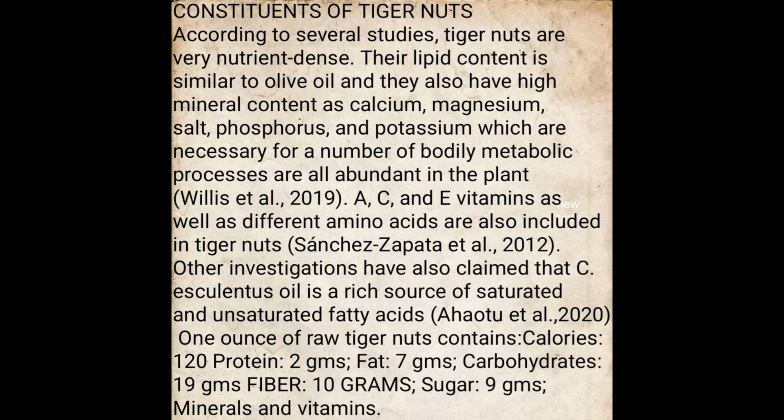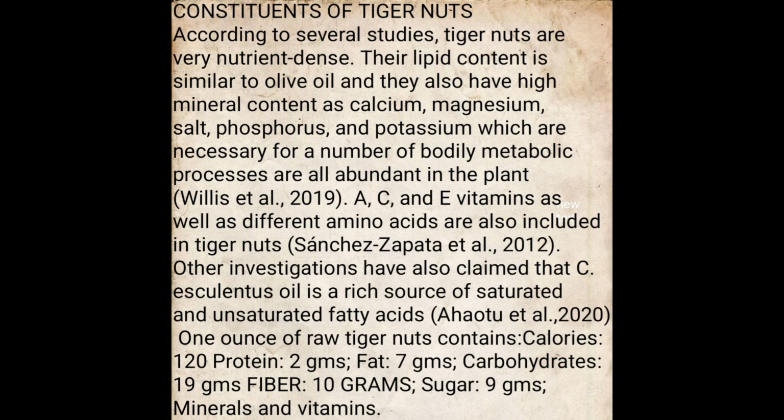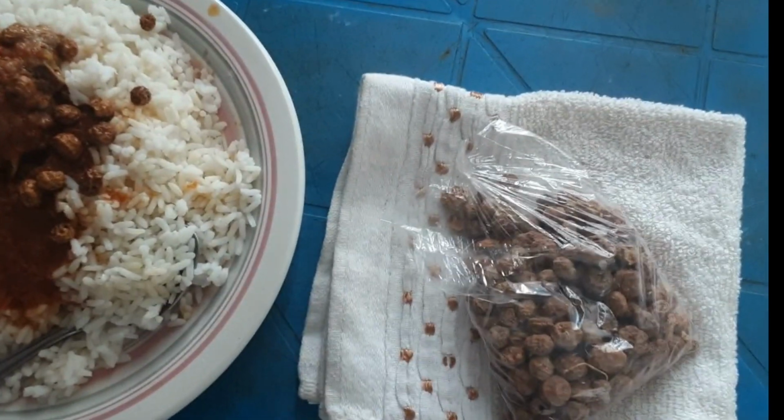Let us now look at the constituents of tiger nut to really see my reason for encouraging people to take tiger nuts as a laxative. According to several studies, tiger nuts are very nutrient dense. These are the many advantages, all the contents. But the area that concerns us the most, after going through all these contents, is this: 1 ounce of raw tiger nut contains 120 calories. It is calorie rich, so you don't have to eat too much of it.